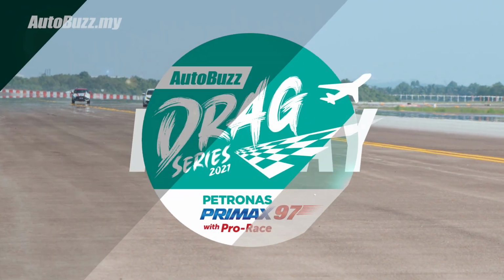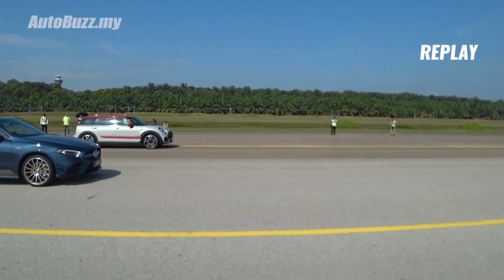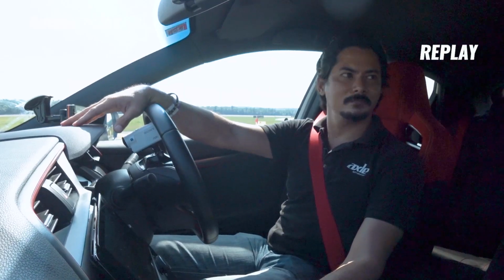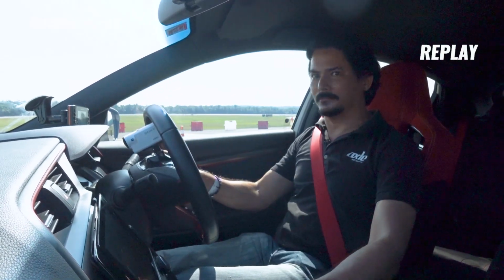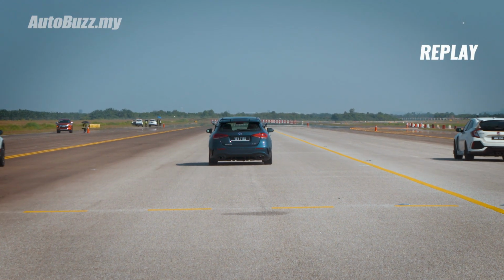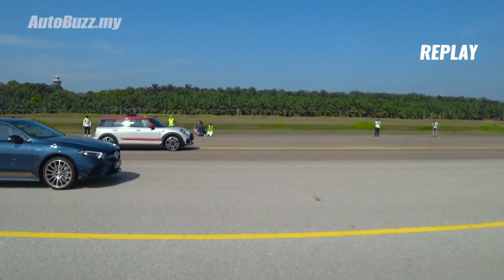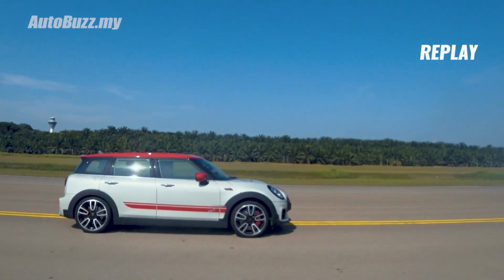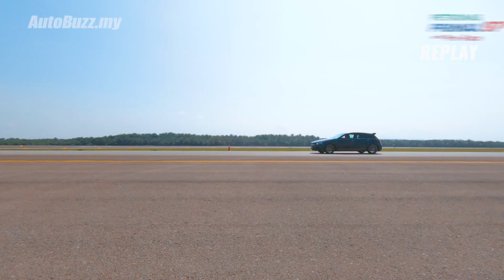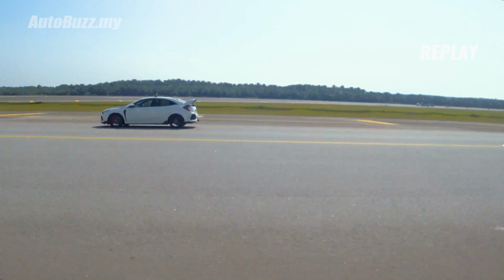Alex Yoong indeed. The Type-R had a perfect launch, jumping ahead of the A35 and Clubman at go. Was it his F1 driver reflex, or did he actually jump the start? 3, 2, 1. While the A35 and JCW took a good half a second to put the power down on all four wheels, even with launch control. The Clubman took off slightly earlier, but the extra torque in the JCW didn't seem to show. The A35 with its quick-shifting dual-clutch gearbox clawed back immediately and took the lead by the midpoint, and it was ta-ta from there on, leaving the Clubman JCW to fight the Civic Type-R.